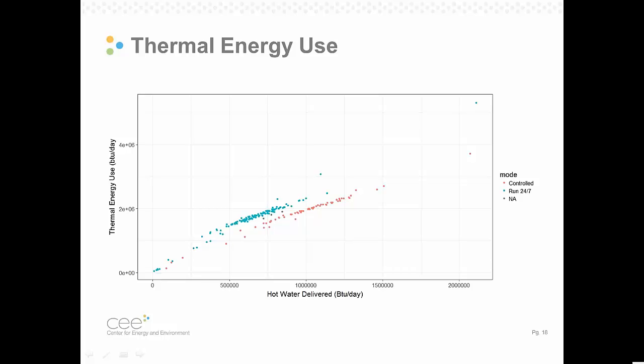And so here's a look at the thermal energy use between the two modes. And this is a sort of daily numbers for one building. This is one of our commercial sites that we monitored. And so you can see on the x-axis we have the energy delivered in hot water per day. So that's the gallons of hot water used times the temperature difference that we have to reheat, and the thermal use, or the energy use by the water heater in this building.